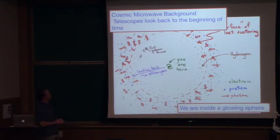The idea is that these electrons and protons are initially in thermal equilibrium, so at the same temperature. However, as the universe cools down, at some point your electrons and protons are going to recombine to form hydrogen. And the scattering cross-section between hydrogen and light is much lower than with electrons, so the light can then escape and reach us today.